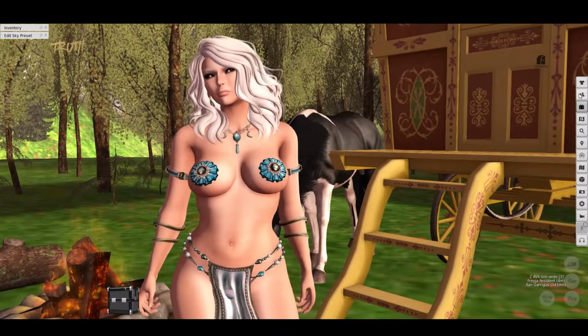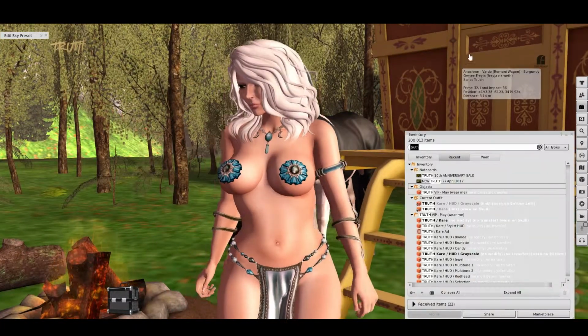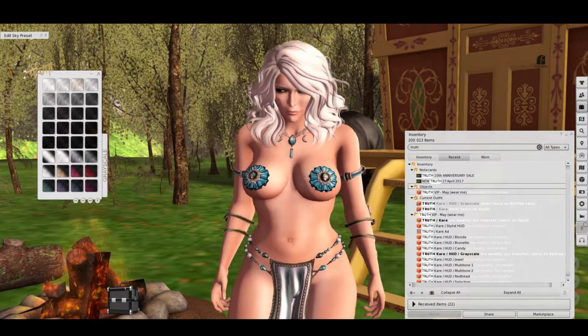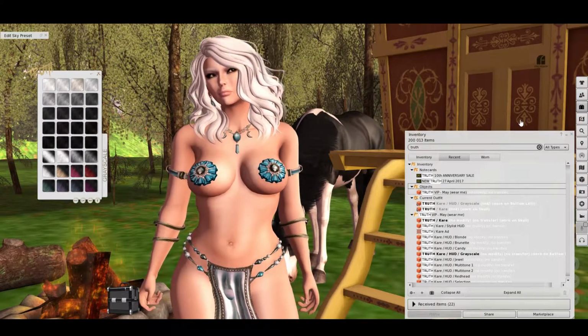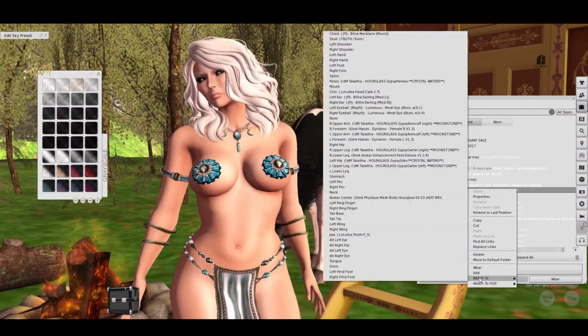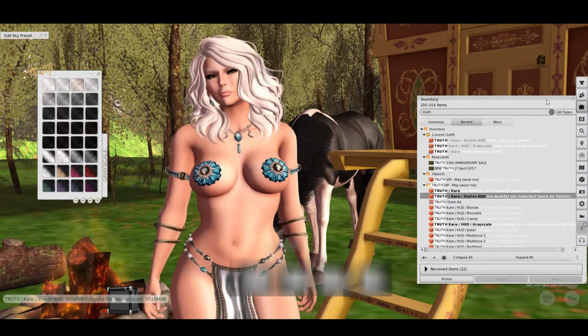And this hair, which I've got on right now, I'm going to go ahead and get my HUDs on. Actually, I've already got the texture HUD on here, as you can see. And this is for the grayscale pack, so I'm going to show you a bit of that. But first, I'm also going to show you the new stylist HUD.